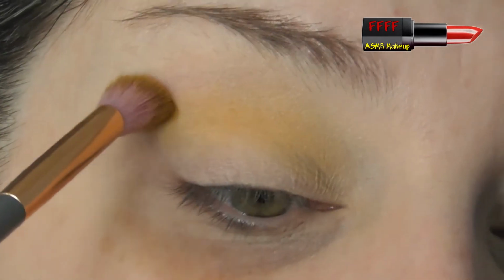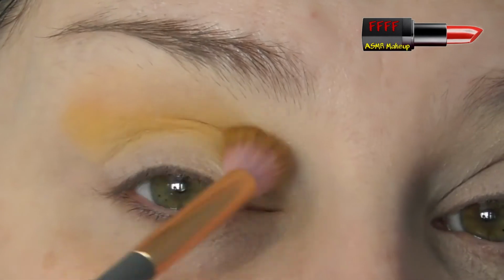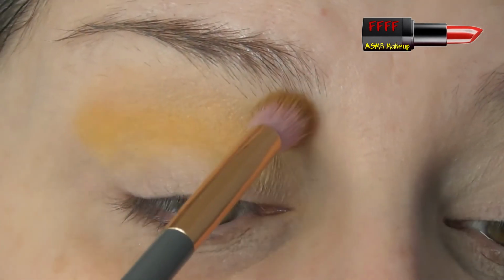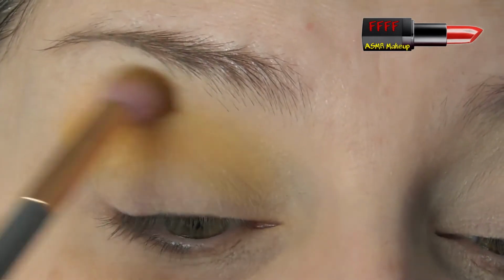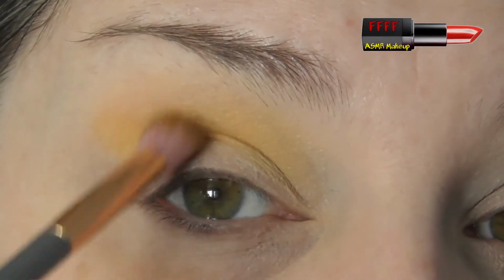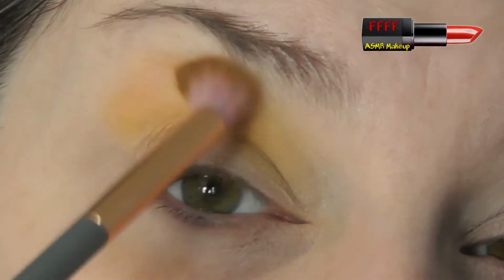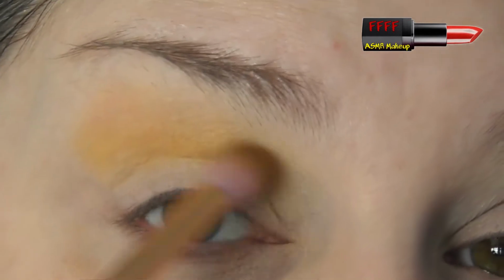So we're going to start off here again. We're going to do little tiny circles all the way across to the middle. When we get to the middle, without taking our brush off our skin, we're going to lift up slightly, reverse the direction of the circles, and come back again. And if you're like me and you've got deep set eyes, you can go up again, go back to the original direction, and come back along, remembering to leave that gap at the top there.